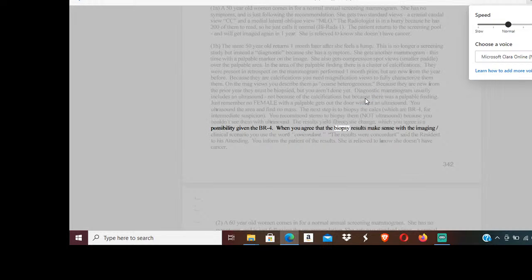When you agree that the biopsy results make sense with the imaging and clinical scenario, you use the word concordant. "The results were concordant," said the resident to his attending. You inform the patient of the results. She is relieved to know she doesn't have cancer.